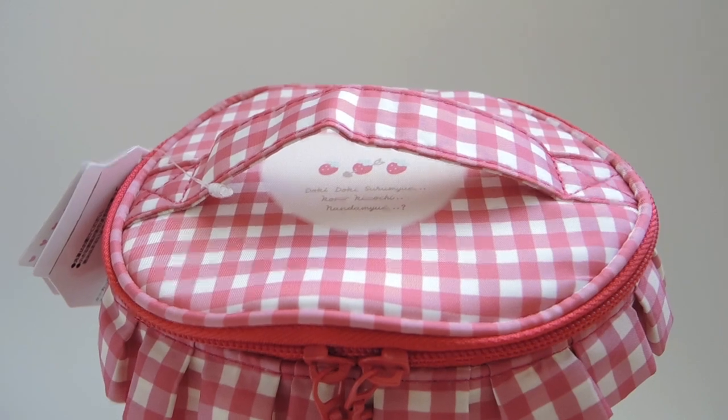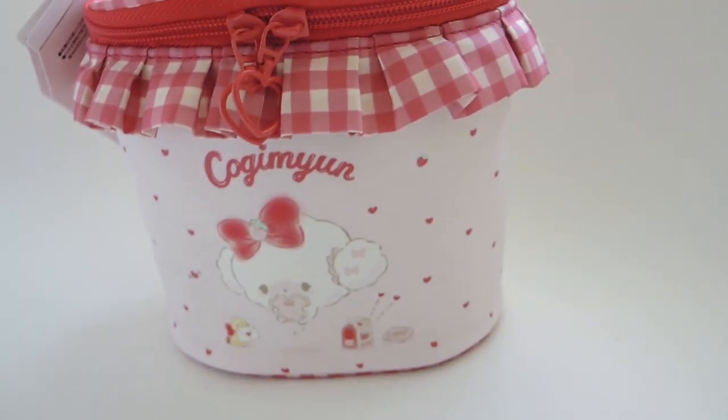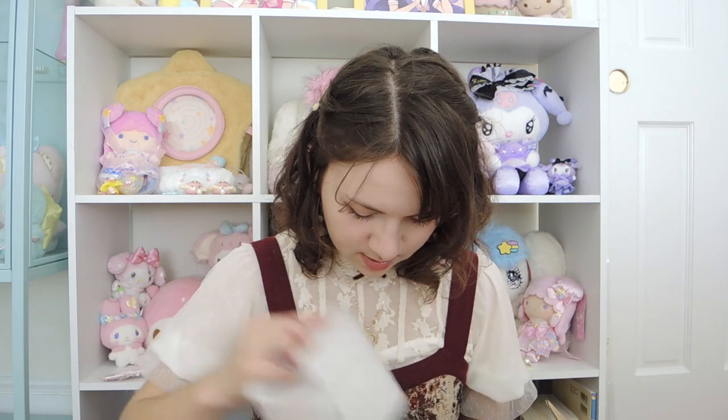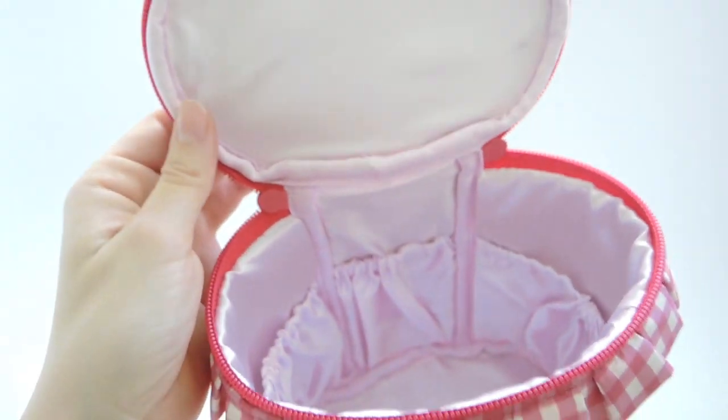But it's really adorable. It has little heart charms on the zipper. I'll show close up so you can probably see that a bit better. And again, just a pale pink base with Kogimune on here. On the back there's her doing makeup kind of messily, which I think is cute. At the bottom there's her with a mirror, so it's just really adorable. Let's see if it's interesting inside. On the inside we've just got a pale pink satin, but there are some containers on the sides for you to put things in, so this will be a really useful pouch for, I guess, makeup.